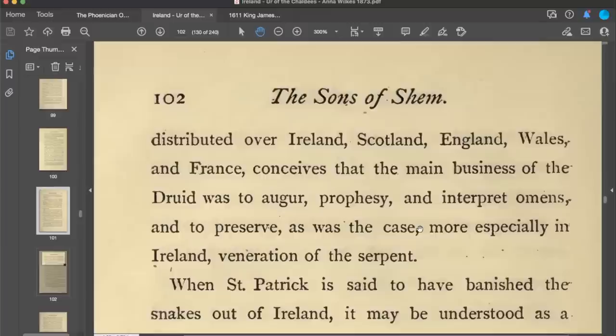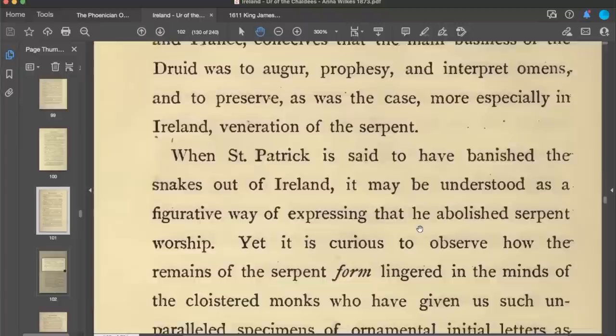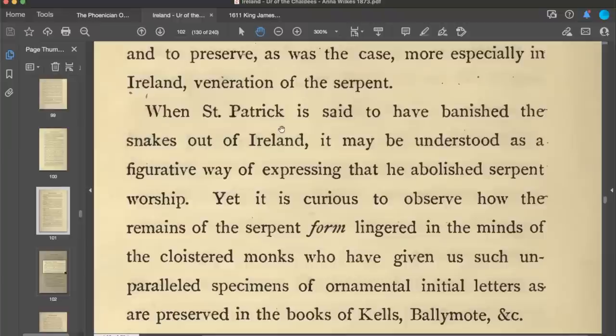conceives that the main business of the Druid was to augur prophecy and interpret omens, and to preserve, as was the case more especially in Ireland, veneration of the serpent. When St. Patrick is said to have banished the snakes out of Ireland, I remember, and I know a lot of you associated that to your people being thrown out of Ireland. Well, now you understand on a deeper level, talking about descendants of Arfaxad or Shem.